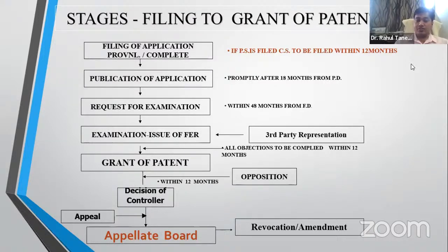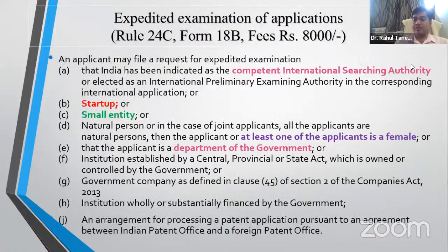देन पेटेंट एग्जामिनर विल इशू फर्स्ट एग्जामिनेशन रिपोर्ट. यू हैव टू रिप्लाई द फर्स्ट एग्जामिनेशन रिपोर्ट. आफ्टर दैट योर पेटेंट विल बी ग्रांटेड. एंड दिस इज वेरी इंपॉर्टेंट.